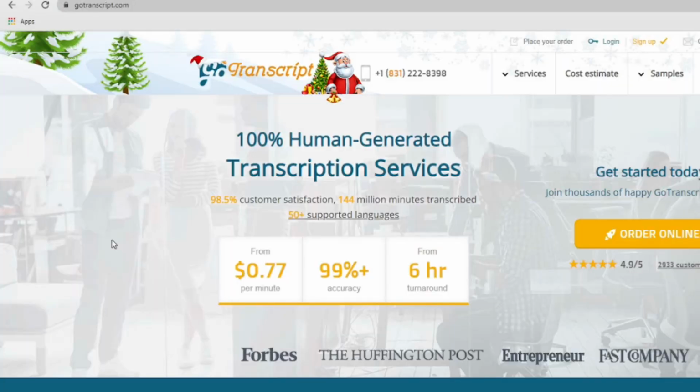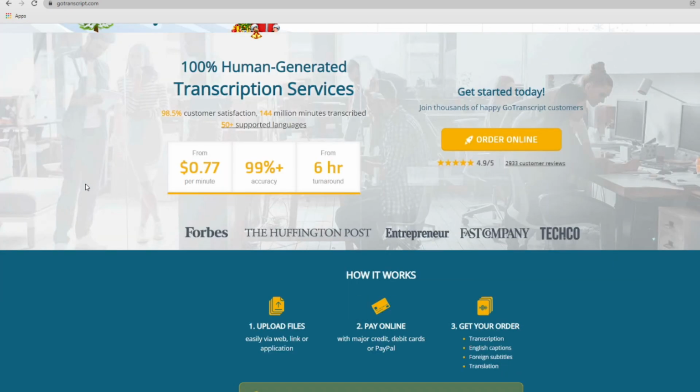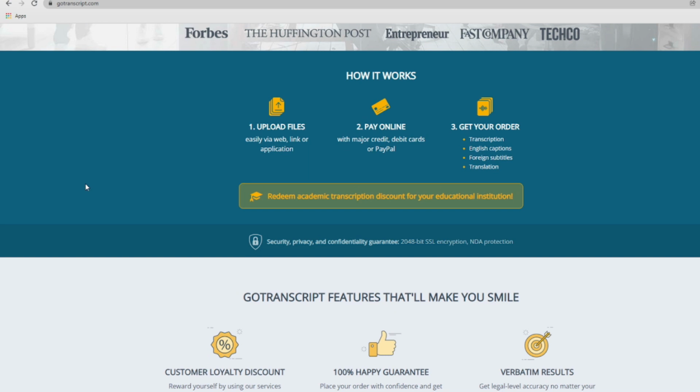And let's go for the first one. It's called Gotranscript.com. It's an online service offering individuals and business owners the service of transcribing audio and video into text format, as well as translation services for those needing to translate anything from another language to English.